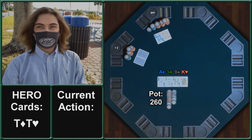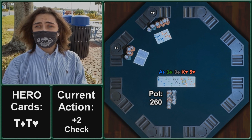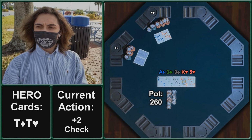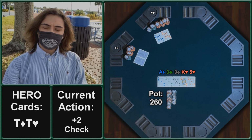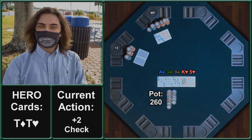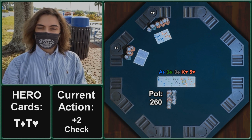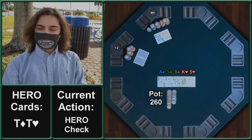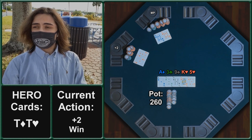The river is a total brick for us, doesn't change the board at all. That player checks again, which is really odd, all things considered. I think that he should go for a lot of value with an ace, a dry ace and a dry king being out there with no flush or straight draws on the board, but I decided to check back, just take my pocket 10s to showdown, and that player turns over ace 3 suited for the flop to 2 pair.